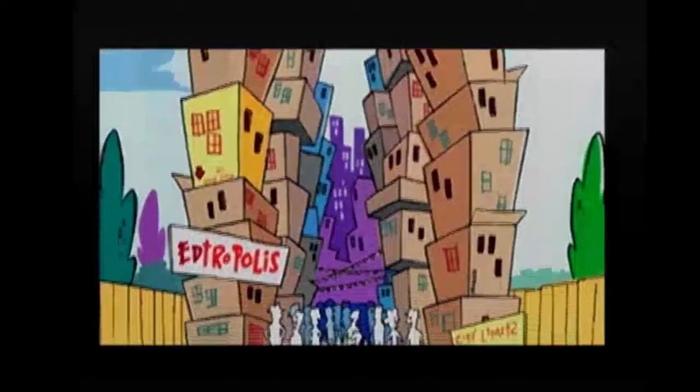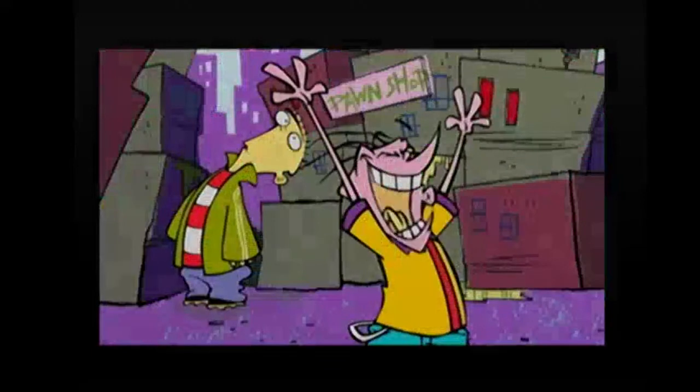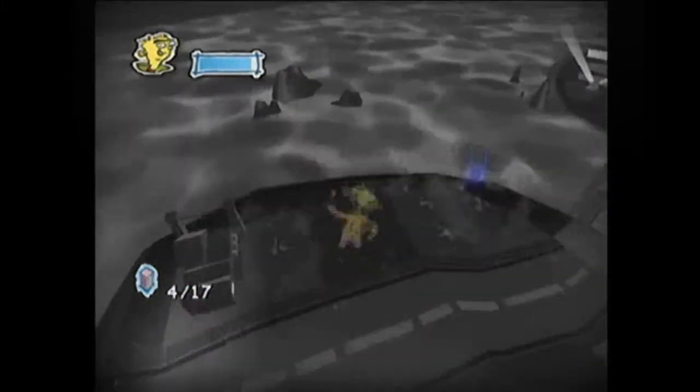Great. In the first of the 2 bonus levels, you play as only Ed. It's a level inspired by the Godzilla movie, but it's likely it's supposed to be one of the comics that Ed reads in the show. It is based off the Edtropolis episode. The goal of the level is to destroy all the buildings in the area you are in, then a bridge will open allowing you to continue.